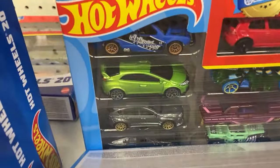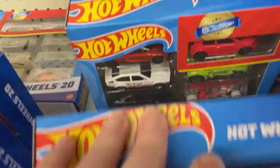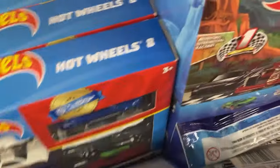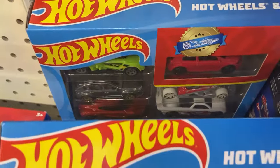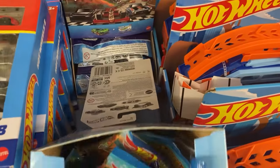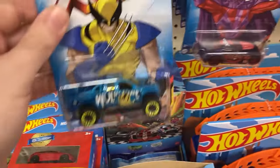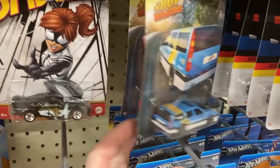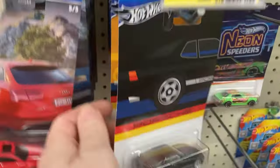Ooh, that green Civic. How about that? There's a Continental. Why does it feel like these are the same ones I keep showing you guys? Not seeing anything good. Looks like someone already went through those. I do like this one though. $3 though for Wolverine graphics. These are still picked over. I do like the Volvo though because it has a metal base. So you can combine it with your main line if you want to race it.